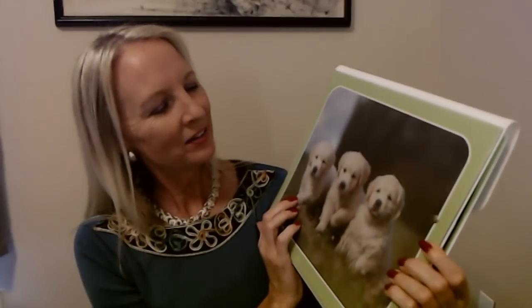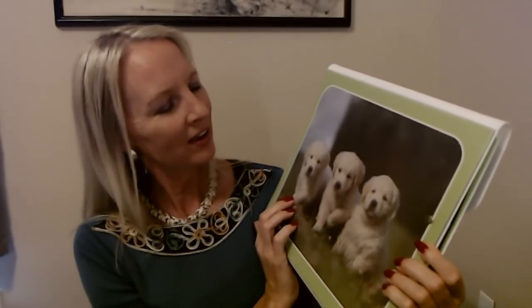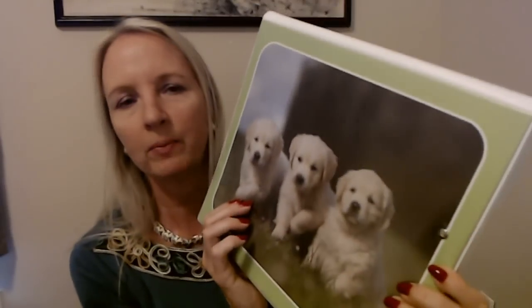So that's our first Trapper Keeper. I have three more. We have three little puppies. Look at the little puppies. What are these, like, the yellow labs? What are they? So cute. Oh my word. Look at these little babies.